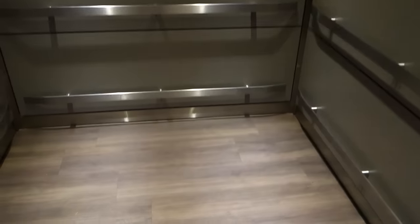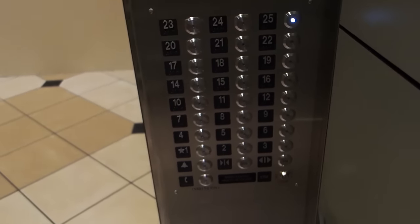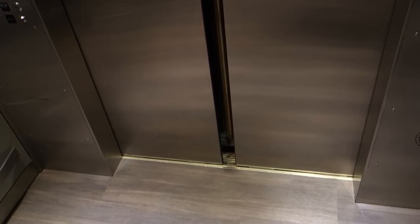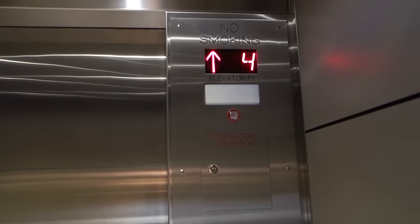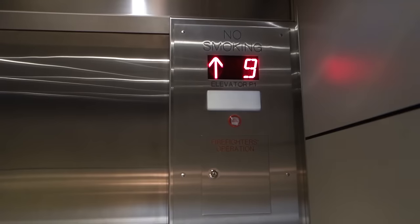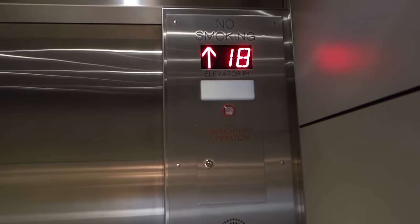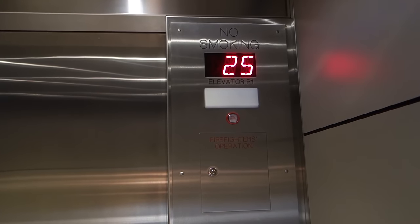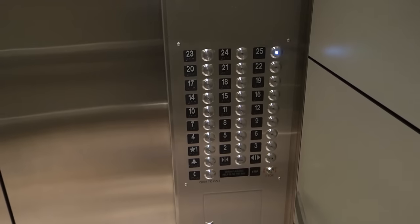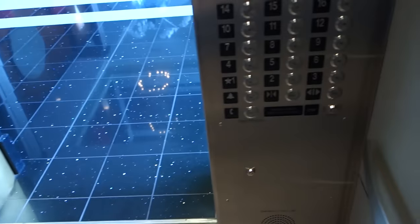Oh wow, this is nice. Up to 25. See how fast these go. I hear they upgraded the speed on these. Wee. Here on 25. Very nice. I like the white. I mean, I'm not a fan of Bruiser, but this is nice though. Anyways, we'll go down to one.